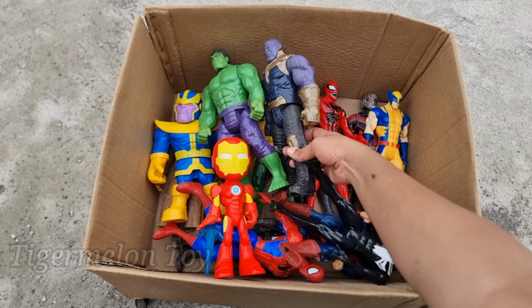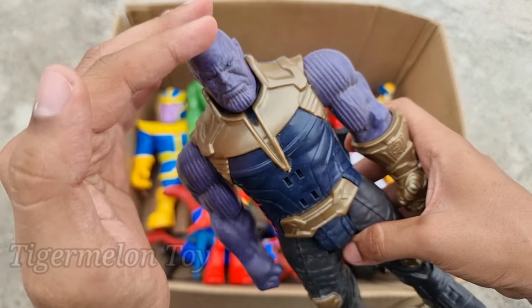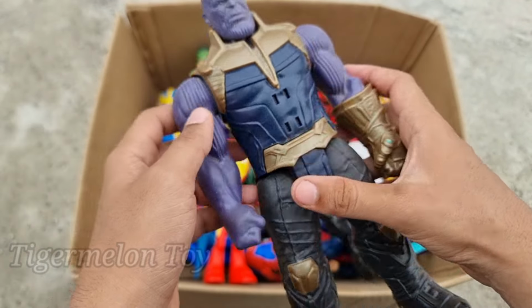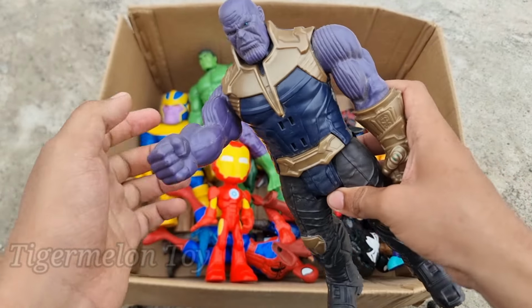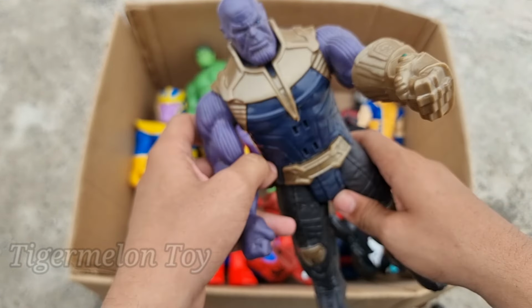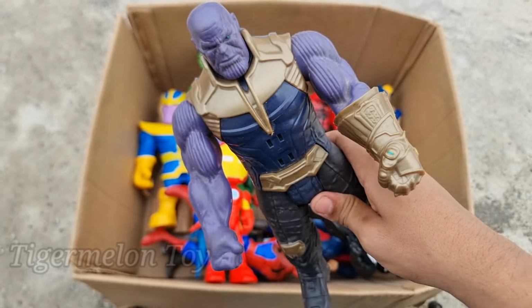Let's see. Who is this one? Oh, guys, look what we got here. Wow, look at the very cool shiny head he has. Look at the very cool muscles he has, guys. This is very strong and very cool super villain, guys. The villain of Avengers is very strong, guys. Look at the golden gloves. This is the very strong and scary Thanos.